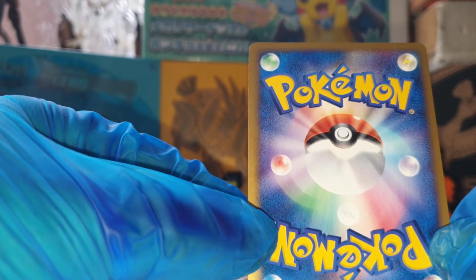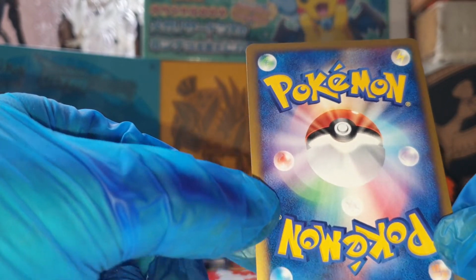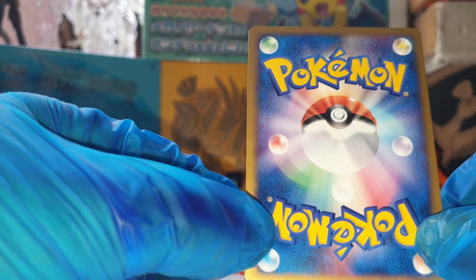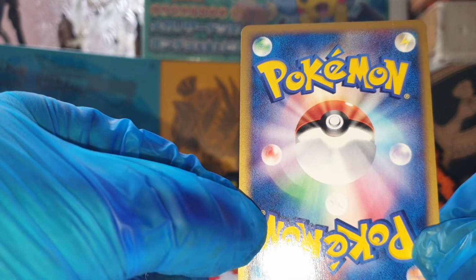There's no scratches on the back whatsoever. I'm surprised nobody's actually played this, you know, blinging out the decks as it were. But you can't play these cards in England, only in Japan.